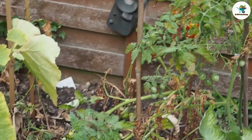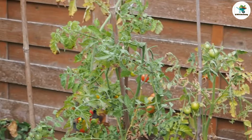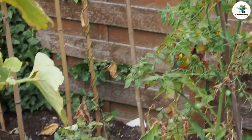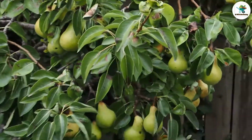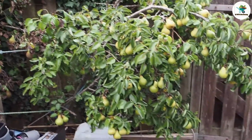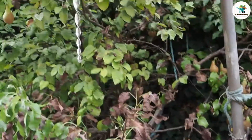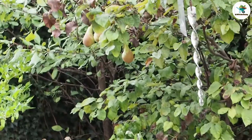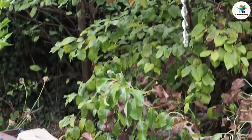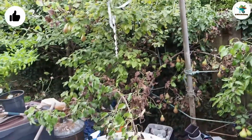So it's just my tomatoes now what I've got to pick off and give this garden a good watering. You see, still got a lot of pears on the tree, although I've picked some already and done other things with them, but there's still quite a few more, so I'm going to pick some of those as well. And that's what's going on in the garden for now.